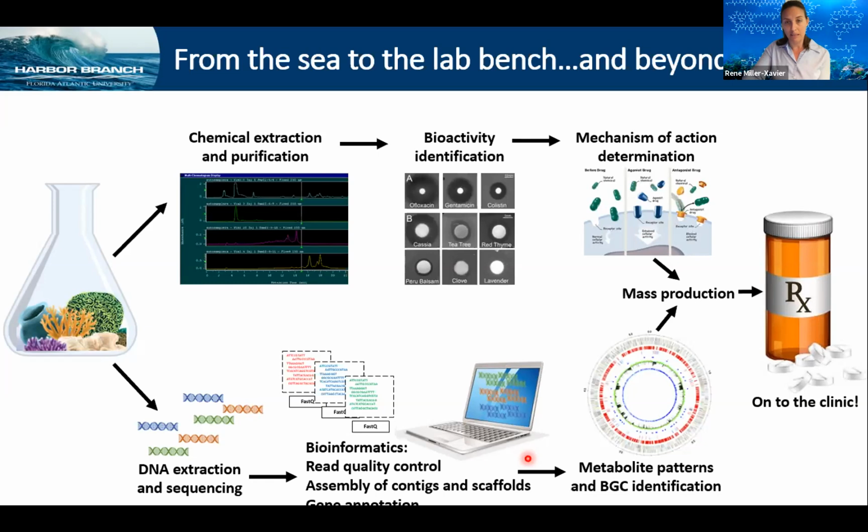And so the end result is taking those genes and putting them into a biological factory to mass produce a natural medicine that then will go on to the clinic and start healing patients.